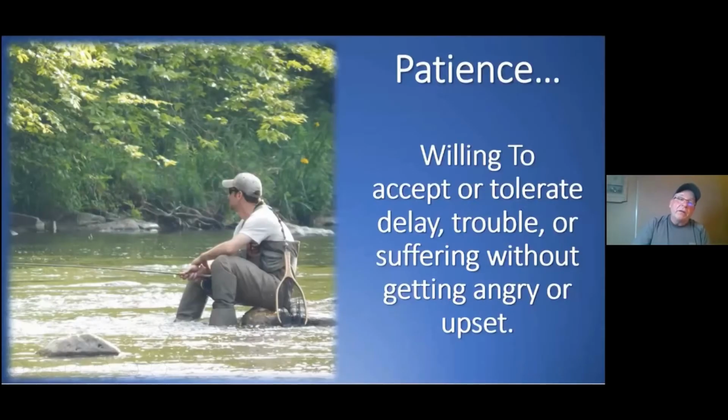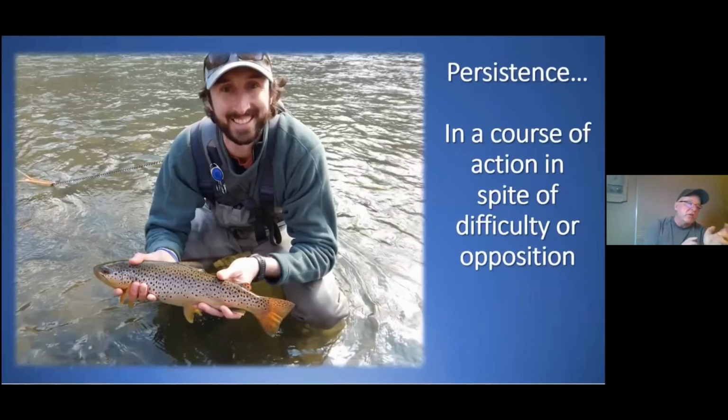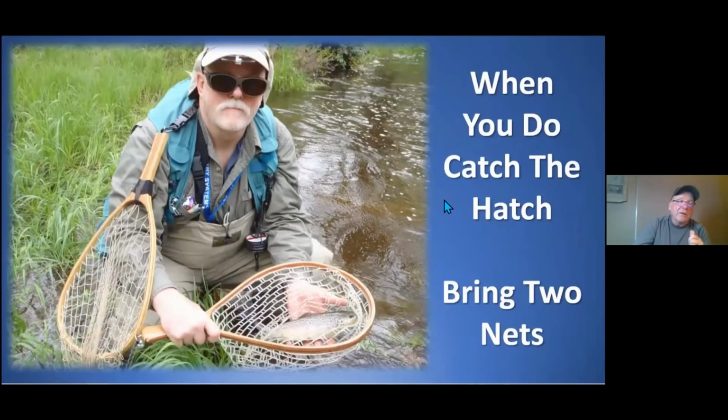So one thing you've got to be is patient, willing to accept or tolerate delay, trouble, or suffering without getting angry or upset. So you really have to be patient on Penn's, and you really have to put your time in. But if you're persistent, you will catch really nice fish like this. And sometimes it's so good you need to bring 2 nets. So sometimes it gets really good.